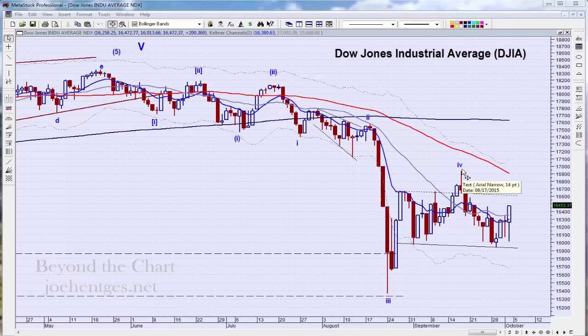Now, the wave count I've got in here, this could be a wave 4 completed, or it might still be underway, because sometimes these corrective moves can become very complex. There's like 13 different variations of corrective moves that can happen. There's like three main ones, but then they can combine, and they can combine multiple times. So you never quite know for sure what you're getting into when you get in here. So right now, I'm still watching. The trend lines are all down.